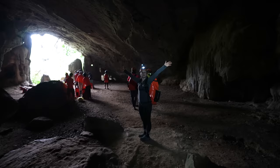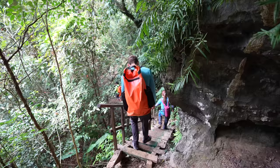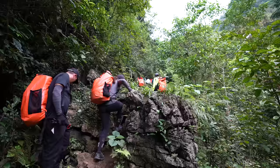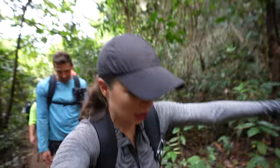We made it out, and that was a really cool grand finale, but even though the cave part of our tour is over, the tour's not over quite yet. We now have a hike to our home for the night, and it should be pretty sick. There are three things you can guarantee on this tour. One, you're gonna have fun. Two, you're gonna get wet. And three, you're gonna get muddy.